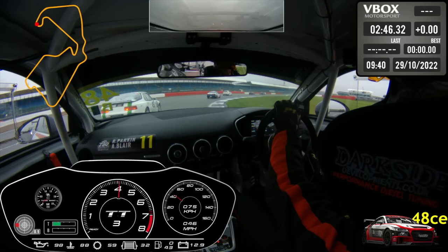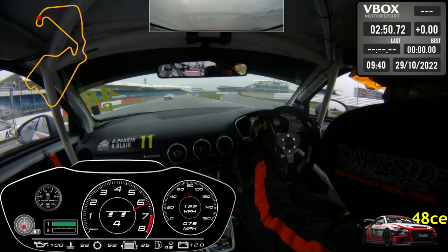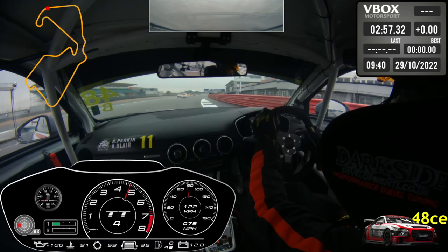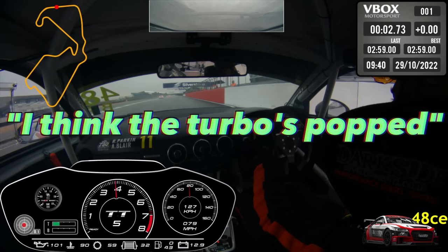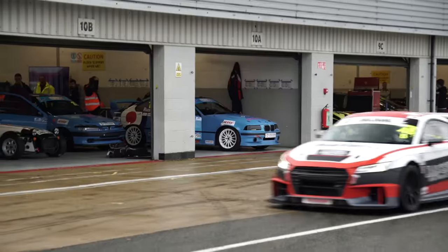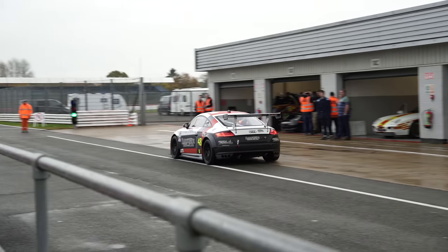But its time is limited at Silverstone today because it immediately starts misfiring, chucking oil out of the exhaust and just being naughty. All around just being a naughty car. So Ryan limps the car around, does his laps, and then it's my turn to go out in the TT that I've been driving all year, the first TT.